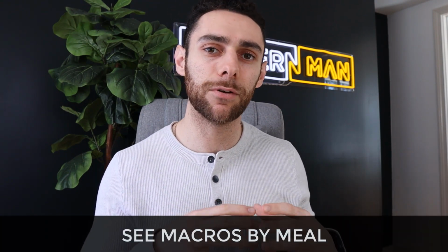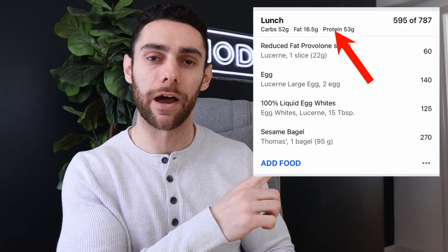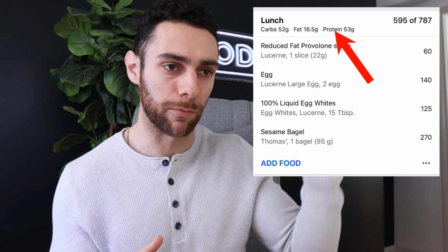And one more solid feature of the premium version that I wanted to talk about is that you can see the macros of each meal as a whole that you eat. So this feature shows a macronutrient breakdown for each meal in your food diary that you eat, so for breakfast, lunch, dinner, and snacks. So this can be decently helpful to see which meals are actually providing you more proteins, more carbs, and more fats.